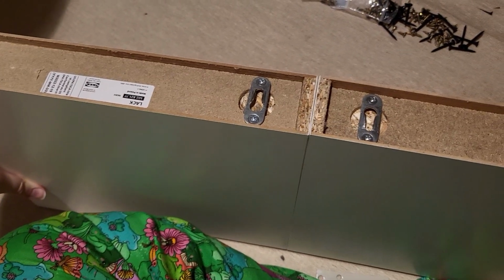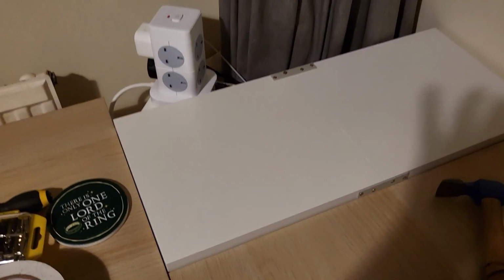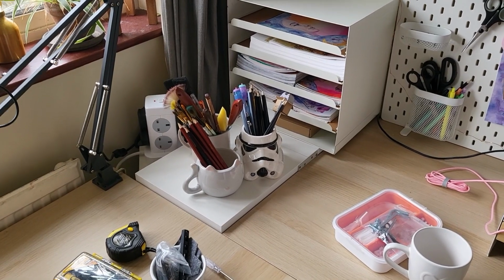So I've gotten 2 of those LINNMON shelves, the floating shelves from IKEA. I've braced them at the front with like a flat bracket. And I'm using another one on the top to hold it together and create one shelf that's the right size. I did it. It's pretty solid. So my DIY desk extension worked.